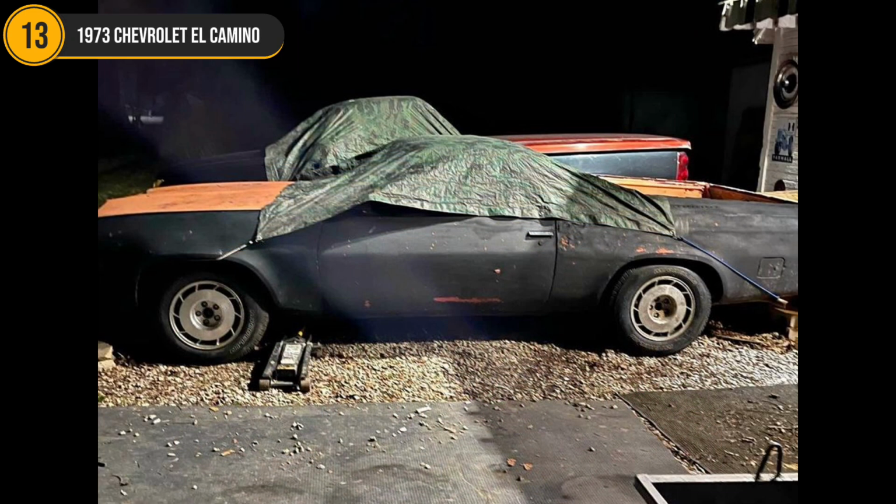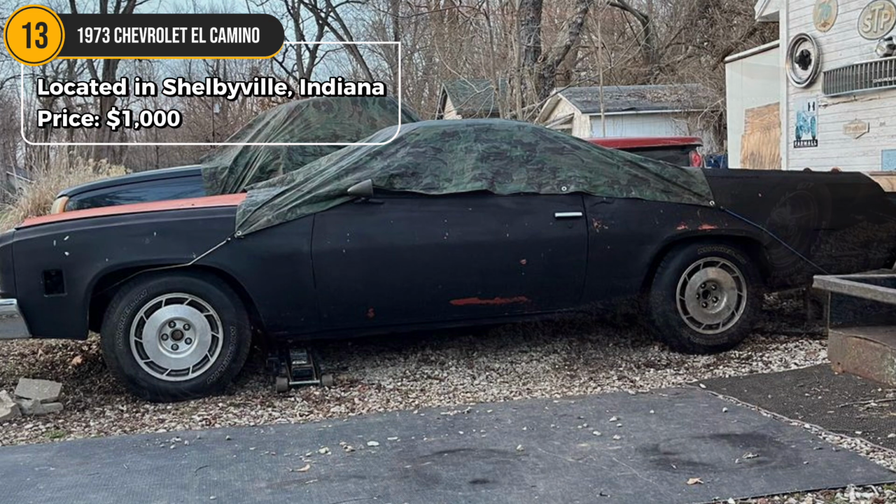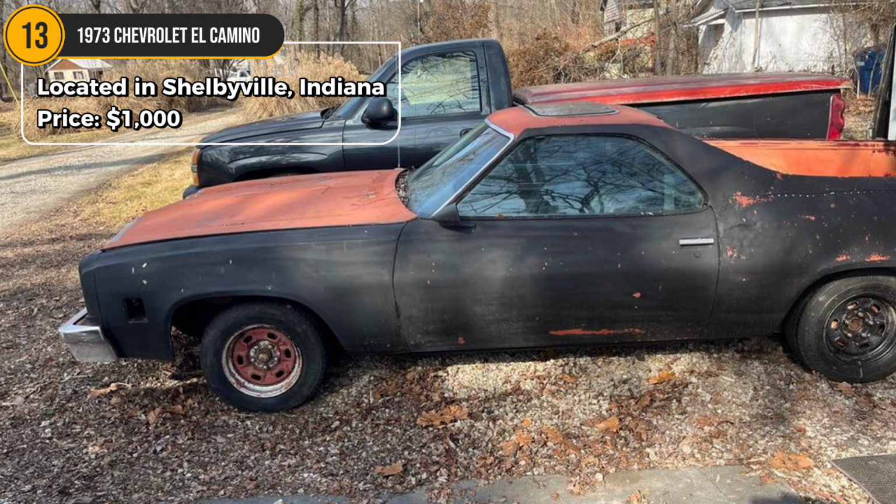13. 1973 Chevrolet El Camino, located in Shelbyville, Indiana, price $1,000. This project car doesn't run and needs a full rebuild. The seller had plans to turn it into a Mad Max themed car but never got around to it. It's offered at $1,000 OBO.